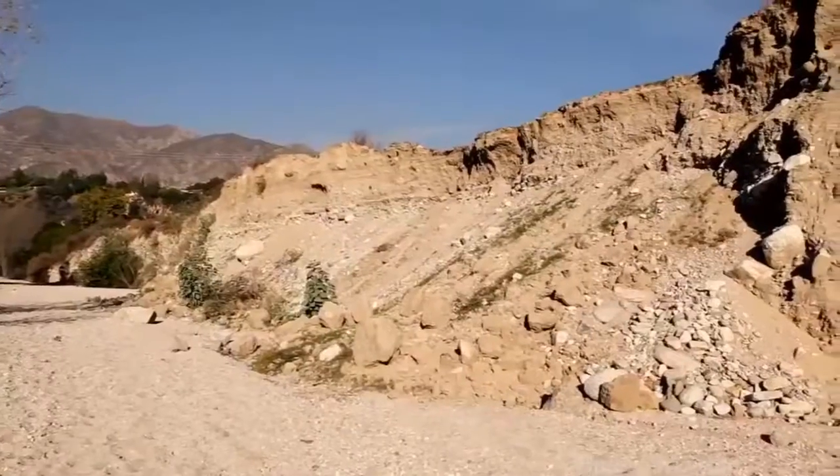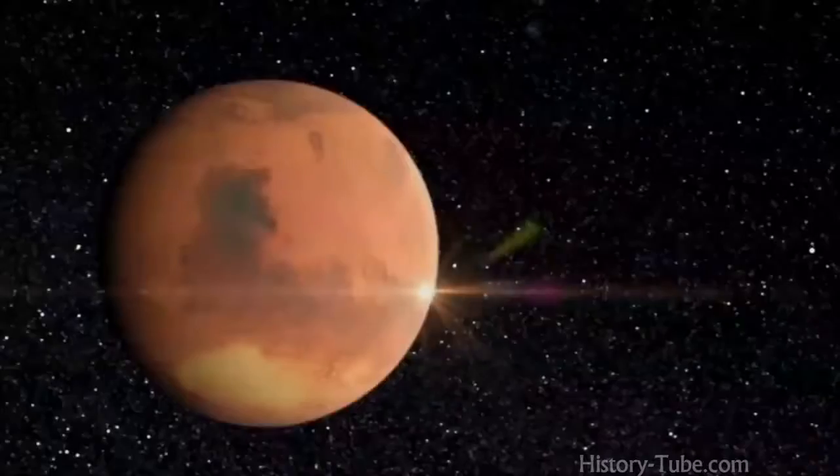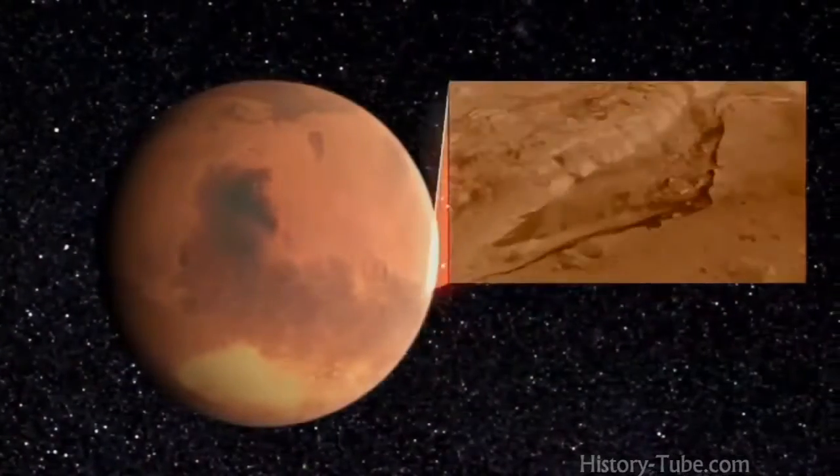The final site is the best place on Mars if you want to just study layered materials. So why do we like layered materials? Because just like this outcrop behind me, they give a record of time, of how things change over time. By studying different layers, you can rebuild the geologic history of Mars.